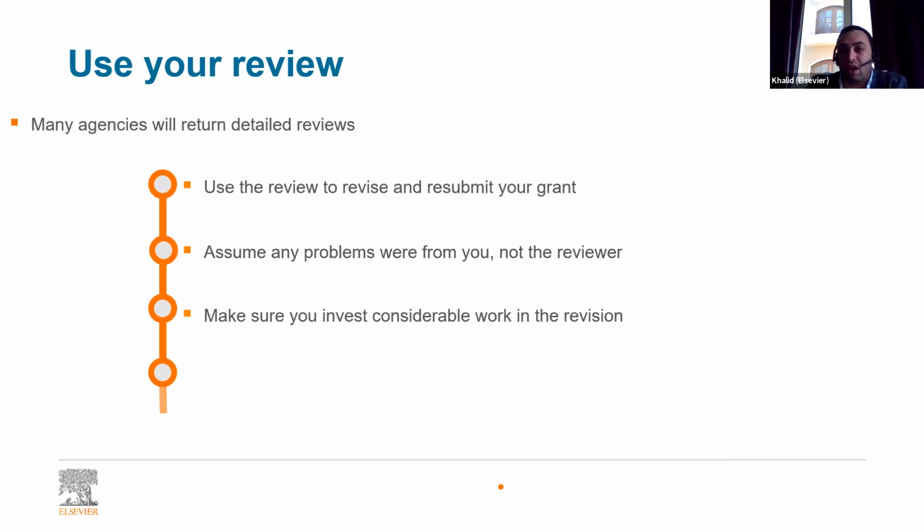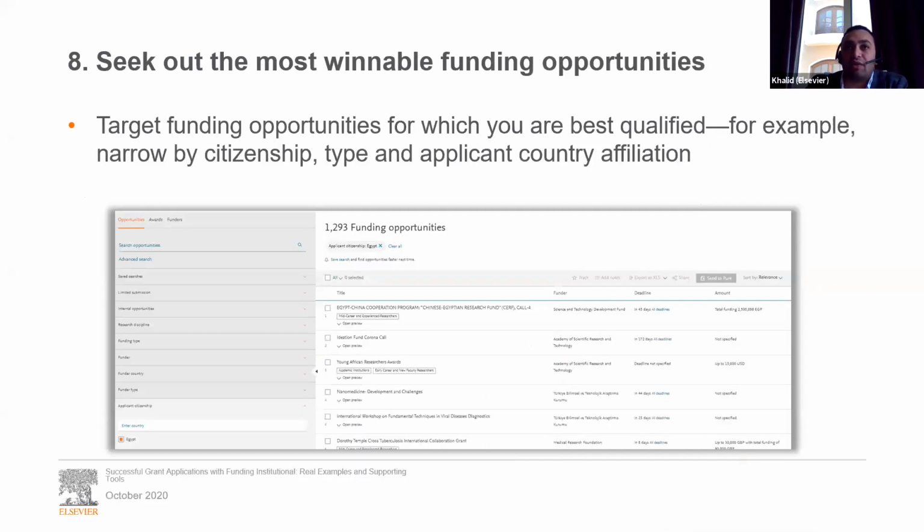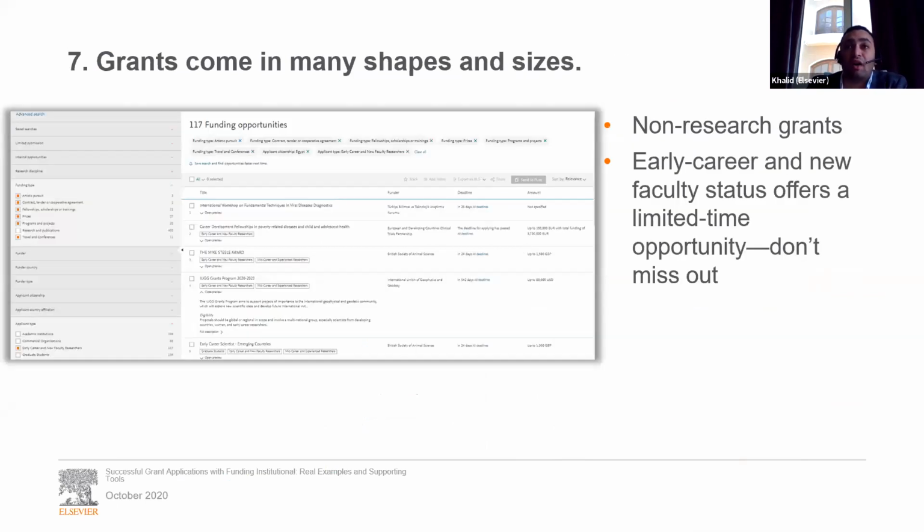So I'm going to go with a few quick tips. Know the funder's priorities and seek out the most winnable funding opportunities, and that really is based on the qualification criteria that would be needed. Grants come in many shapes and sizes. For example, in one of the countries I work with in Africa, I was speaking to a deputy minister who told me everybody's competing for the big grants, the ones with millions, and nobody is applying for early career grants, for example, that are much smaller in size.